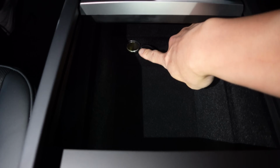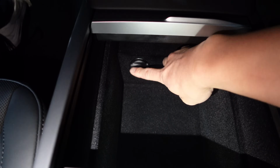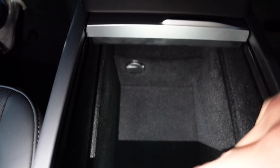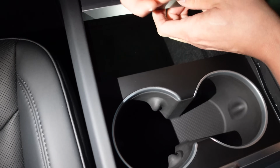Now you've got the 12 volt or 16 volt thingy down here, plugged in this bit of the console. So that's quite deep. That feels very similar to before. Cup holders here. Now I think maybe this is the metal bit. They're saying it's metallic now.